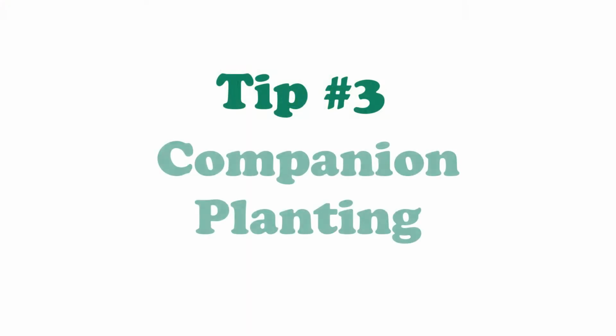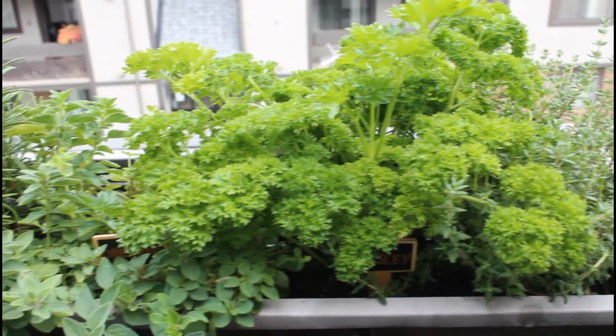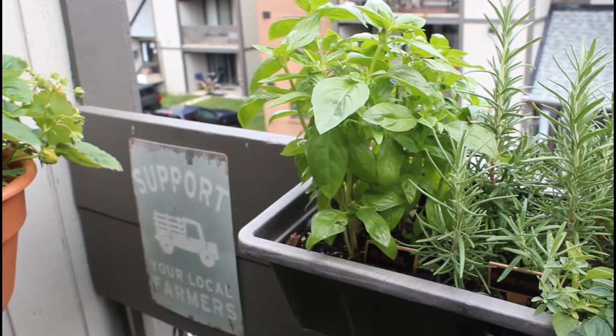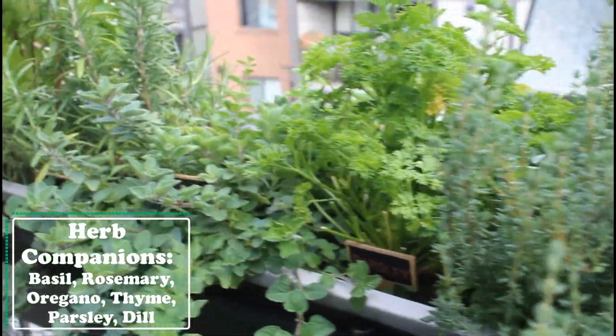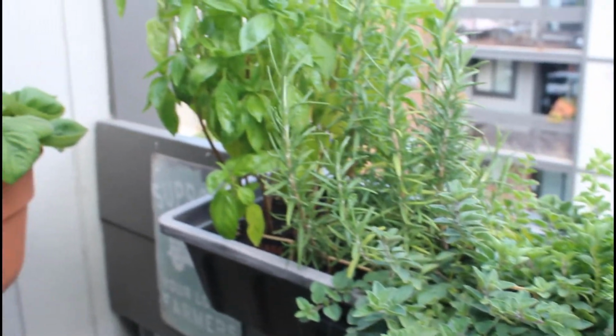Tip number 3 is companion planting. This is a great way to maximize the space in your garden. Planting multiple plants together also allows for better pest control, pollination, and just overall improving the health of your plant. I like to do this every year with my herb garden, so here are a few herb companions: basil, rosemary, oregano, thyme, parsley, dill. All of these herbs are going to grow really well together.